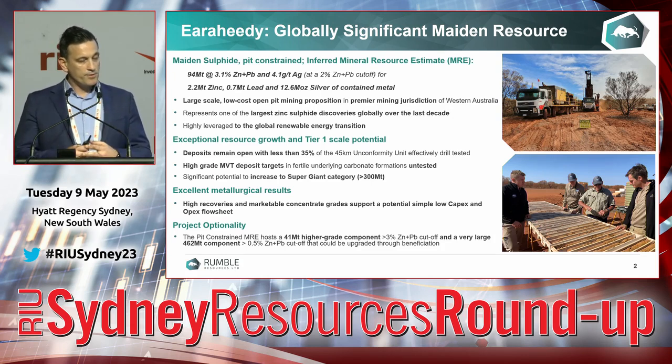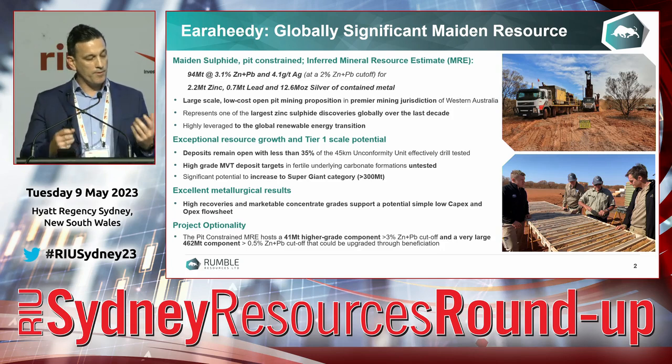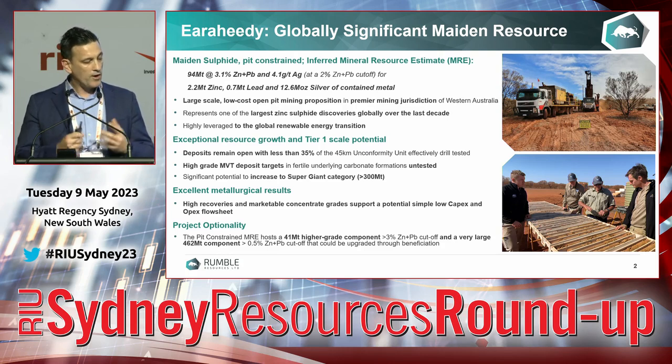What that lends itself to is a large-scale, low-cost, open-pit mining proposition in the premium mining jurisdiction of Western Australia. And it represents one of the largest zinc sulphide discoveries in the last decade. And it's never been a better time to make a zinc discovery. We're highly leveraged to the global renewable energy transition.